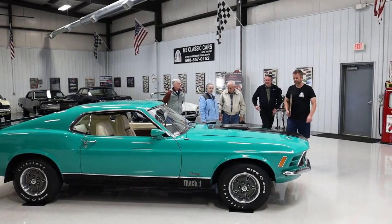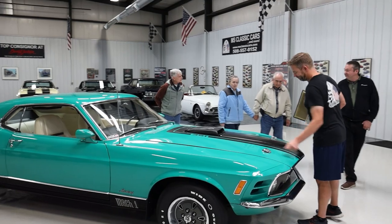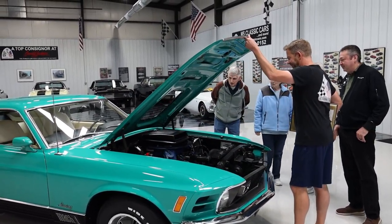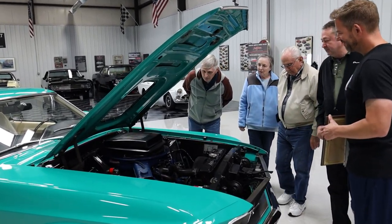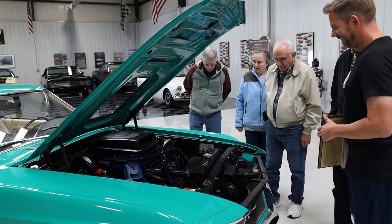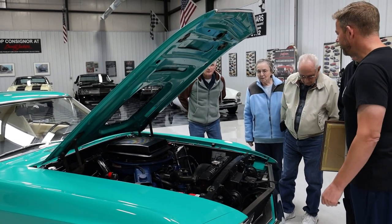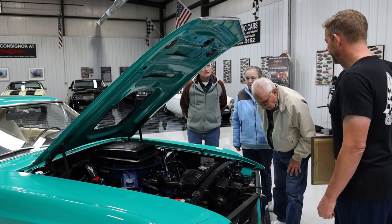So in regards to the engine compartment, check this out. Wow. Very nice. Very, very nice. Looks beautiful, right? It's brand new. Yes. We didn't take away from any of the originality. We didn't paint any parts. We didn't do anything like that. We just spent countless hours cleaning.